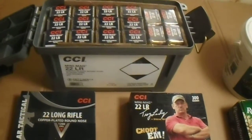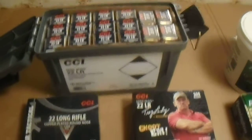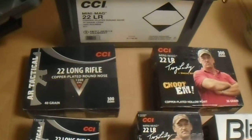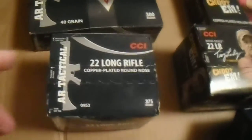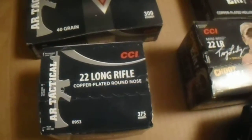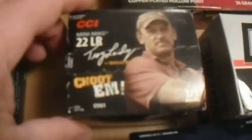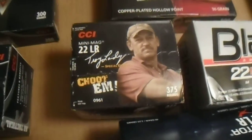First up, we got the CCI Mini-Mag can, those 1600 round cans. They were hard to get, so I got a couple of those. We got the AR Tacticals, 300 rounds. The Shoot'ems, 300 rounds. And then we got the AR Tacticals, 375 rounds. I have 2 of these boxes. So I already have my AR Tactical. And they have the Shoot'ems, the 375 round boxes. I have, I think, about 5 of these.